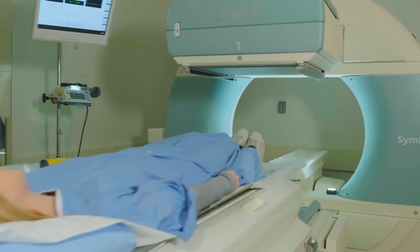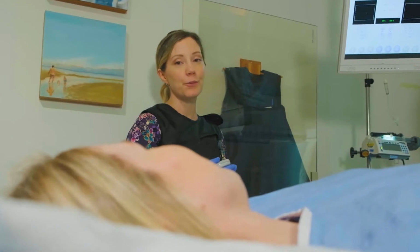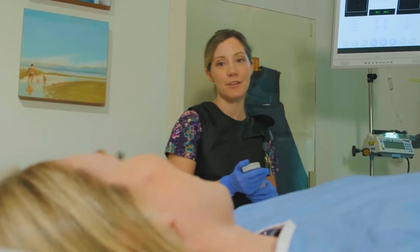What I love about nuclear medicine is how it blends both science and people skills. So I get to work in a lab and use really fancy high-tech equipment, but I also get to work with patients and make a difference, hopefully, in their lives. And it's a great balance to have a blend of both worlds.